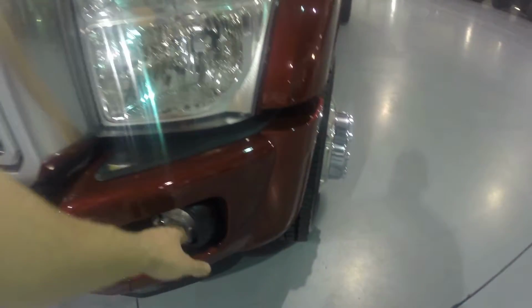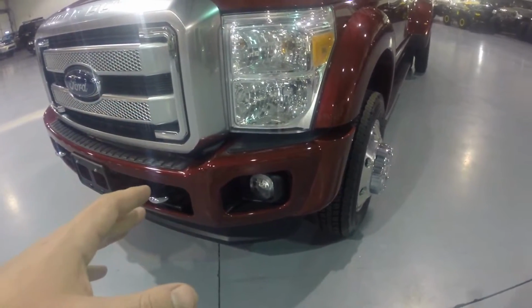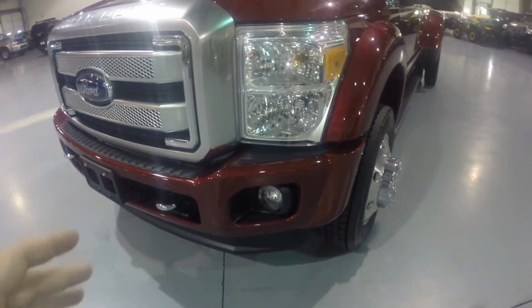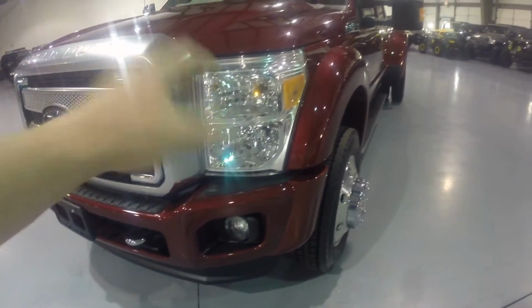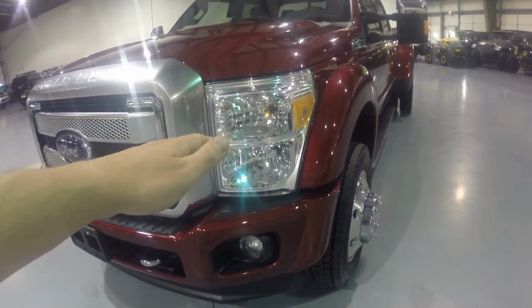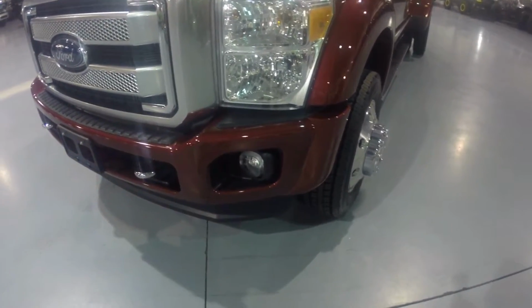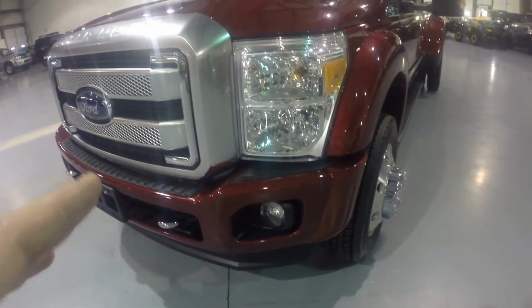Down below in the fog light, what I did is a 3000K, which is a bright yellow, which is great for rain. It's made for fog. So your low beam is going to be a 6000K, which is a bluish white, more on the white, and your fog light is a 3000K, which is very, very yellow. I'll turn those on in a minute.